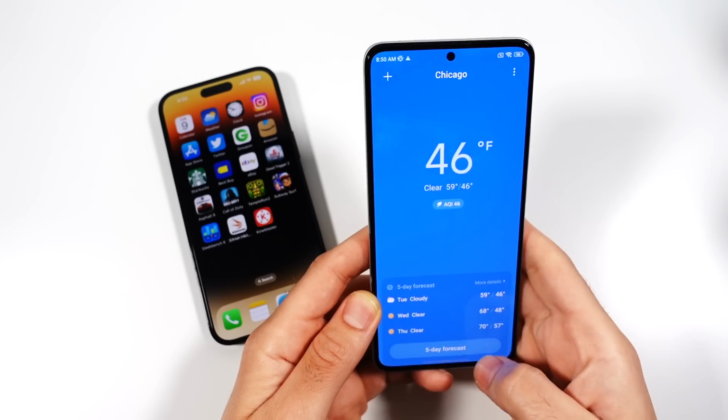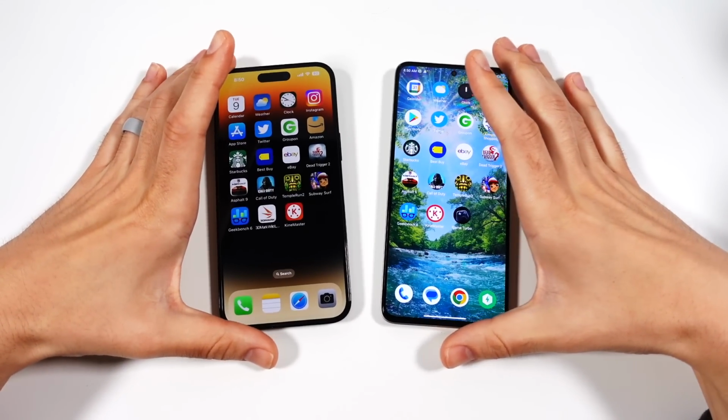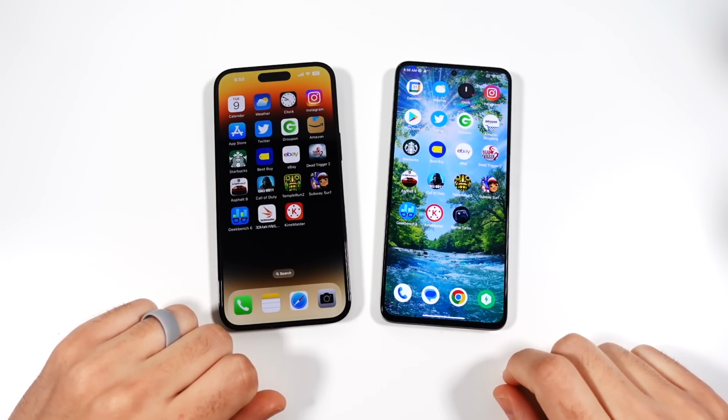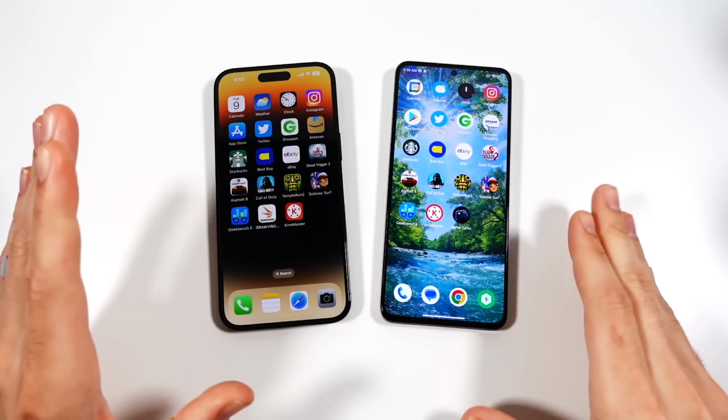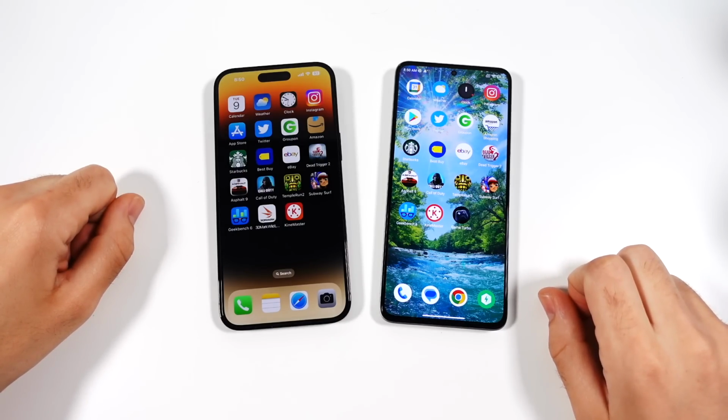Really rock solid performance. Wow, that was pretty darn good for a device right there. I would say that was probably better looking than some Samsung phones I've tested this year in terms of just the way it looked. There was no lag, no stutter. Yeah, pretty good there overall.